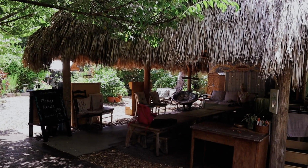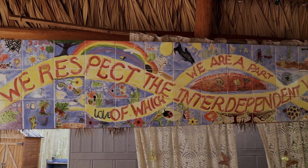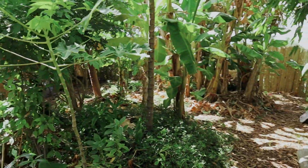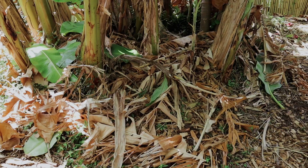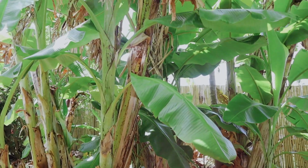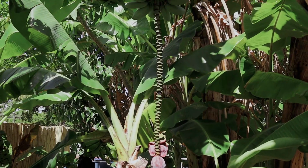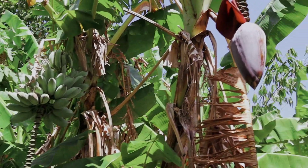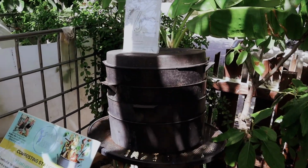As you enter, there's an outdoor classroom ready for little people to get their hands dirty. Right next to the classroom is a banana forest. The panel of children that had final say in the garden's design wanted a private area, and a banana forest was the solution. And I can only imagine that the beautiful banana spikes impressed the kids. And this banana forest even has a worm bin.